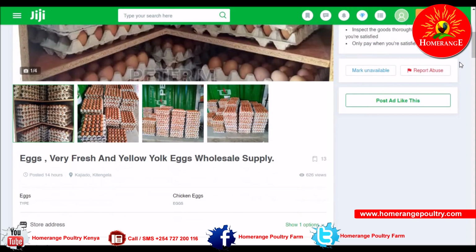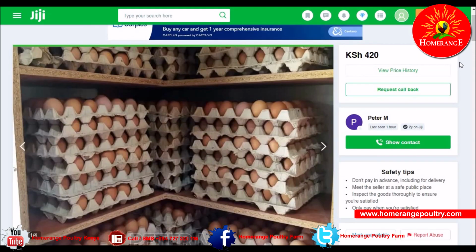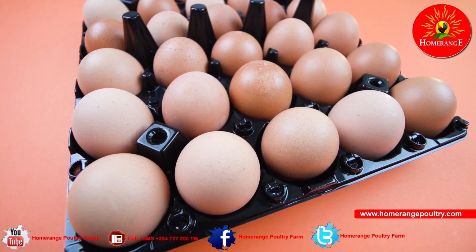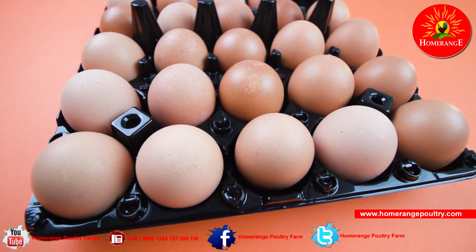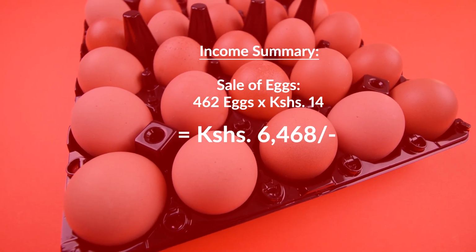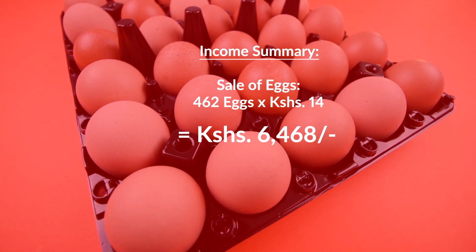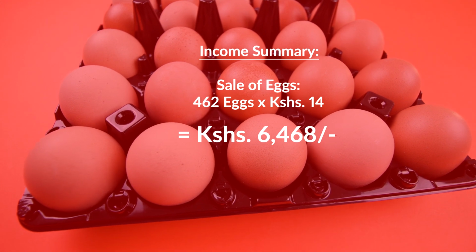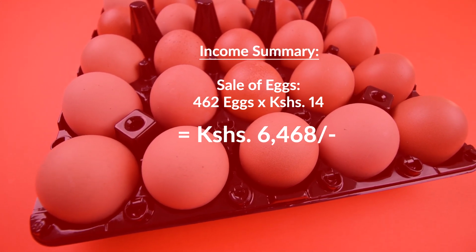So the total sales that you will get from selling your eggs at 14 shillings per egg from the 462 eggs, and remember we're assuming that you're not eating any and none of them break. So the 462 eggs, you're going to multiply by 14 shillings and you're going to get that the total is going to be 6,468 shillings. So the total sales that you're going to generate from selling the 462 eggs will be 6,468 shillings.